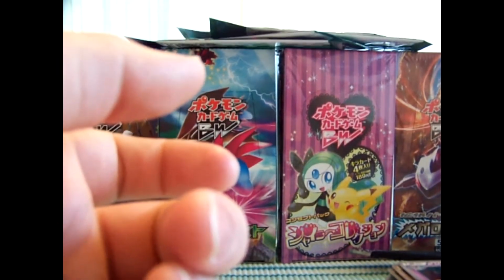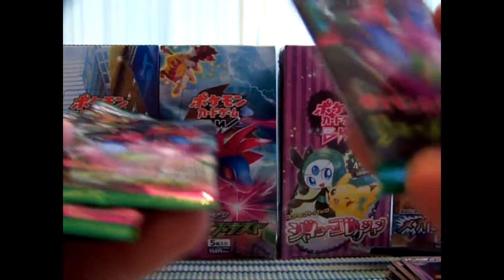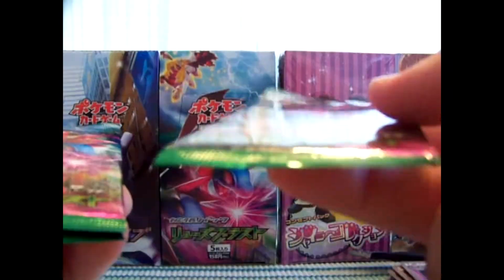So, 1, 2, 3, 4, 5, 6, 7, 8, 9. It's in one of these four packs. Not in these two. These two feel way too light. I'm gonna go with this one.